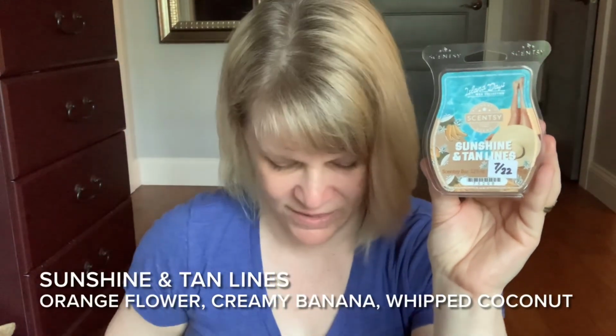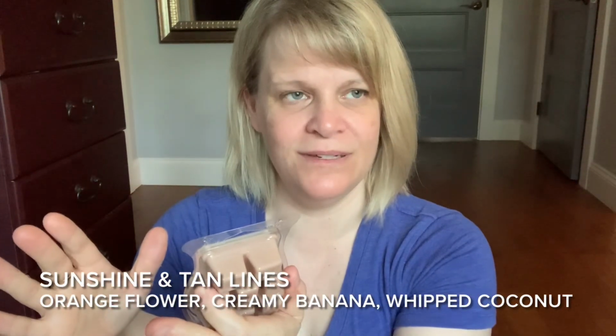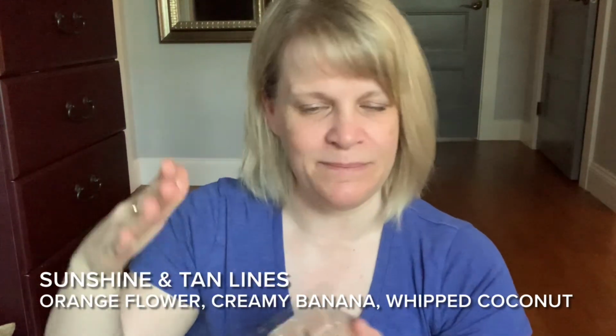All right, the next one we're going to talk about is Sunshine and Tan Line. So I used up a bar, and some of these I made samples with as well. This one I would probably lean into the edible. It's not bakery, but it's slightly edible with a suntan kind of component. And on cold snap, I would say it's just shy of medium, between light and medium.